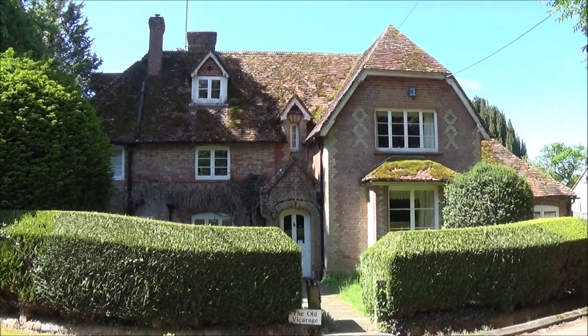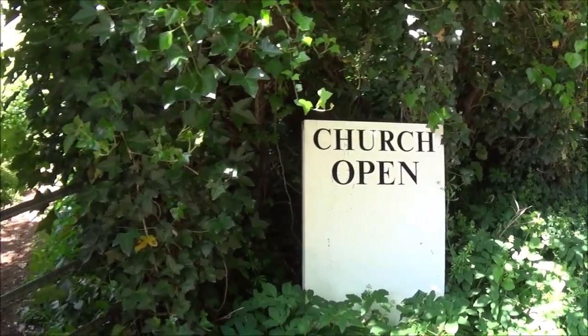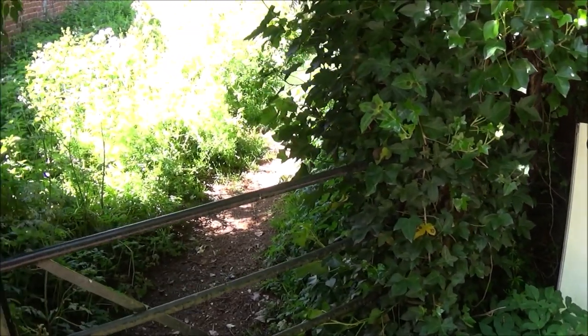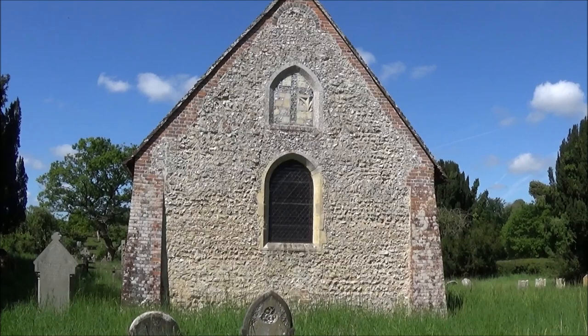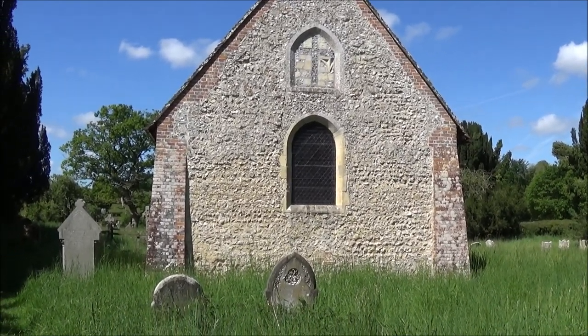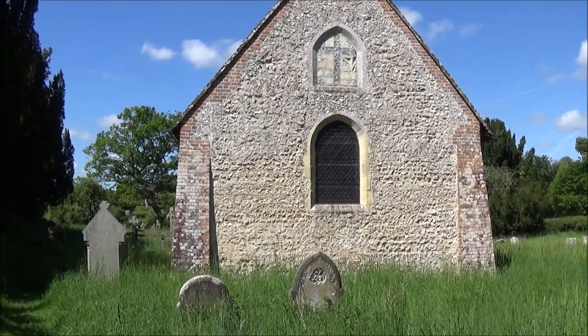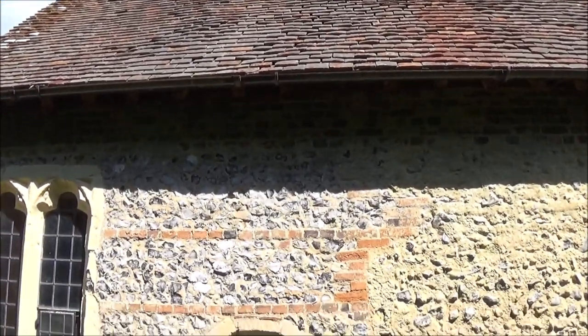So at the old vicarage, we turn right. Just going to pop through this gate and have a look at the old church. This is St Mary the Virgin Church. In fact, it's just the chancel, it's all that remains. It's a Grade 2 listed church. It was built in 1190. And there's the priest's door that's been bricked up.